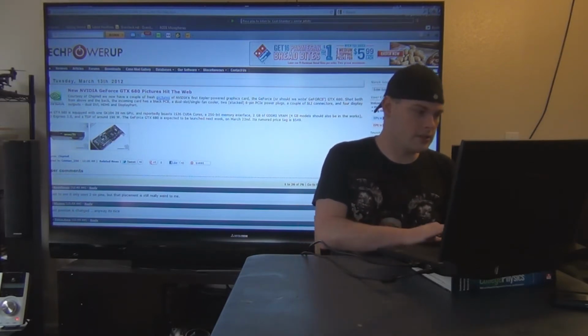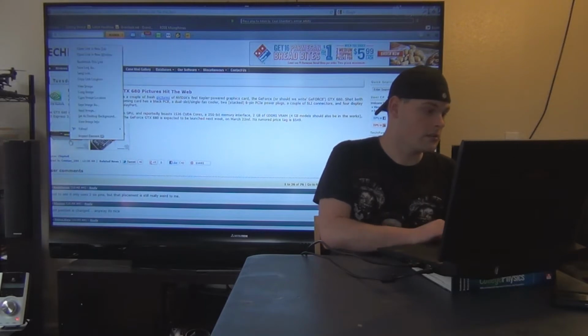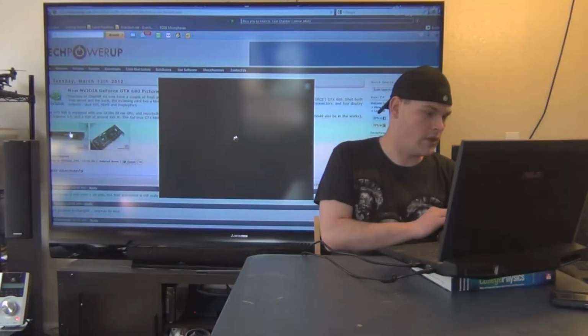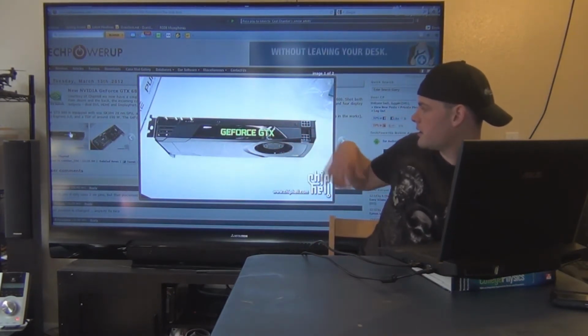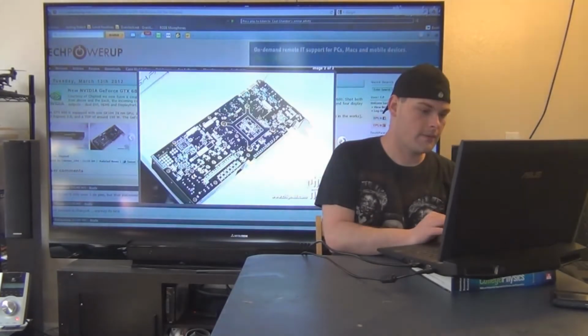So basically these are the new images of the new Kepler card, the GTX 680. So let me go ahead and view image so you guys can see that. It's pretty small. I think they have it where you have to click on the picture. So there you go, now you can actually see it. Here's the dual 6-pin right there. And then here's the back.